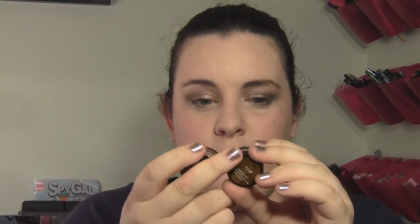So the next 2 products I have are the Amazonian Clay Waterproof Brow Mousse, and I got 2 packages. I got the Perfect Berry and the Perfect Rose, and a friend of mine split everything that was in it. So I kept the 2 brow mousses, and she got the 2 eyeliners because I'm not a big fan of cream eyeliners, as some of you already know.